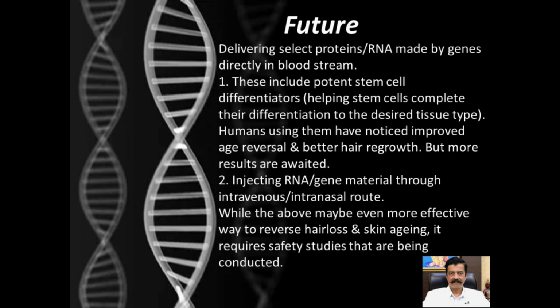The future. The future consists in us keeping an open mind and researching these products and using them in our clinical application. Delivering select proteins or RNAs made by genes directly into the bloodstream is the future I foresee. There are two methods. One is potent stem cell differentiators. These help stem cells complete their differentiation to the desired tissue type. For example, growth differentiation factor 11. Humans using them have noticed improved hair age reversal and also better hair regrowth. But more results are awaited.